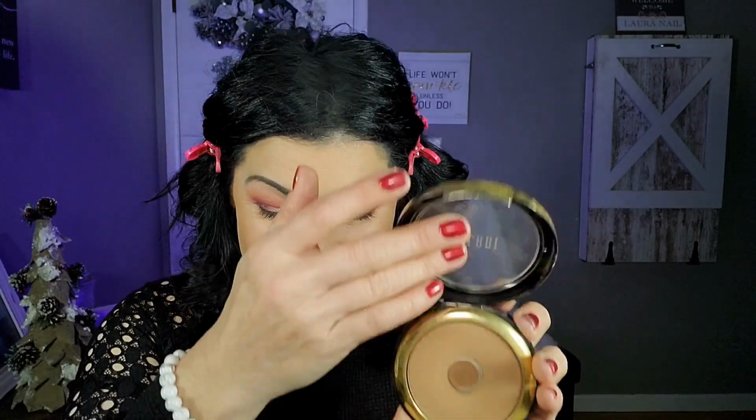For bronzer, I've been loving this, you guys. I always will love this. It's the Milani, and this is in Suntan. I've just been trying to find the perfect brush for bronzer. I've been playing around with brushes lately, because a lot of my brushes will go in with too much product, and then some brushes not enough. So I have to find a brush that works really well with bronzer. If you guys know of any great bronzer brush, let me know.